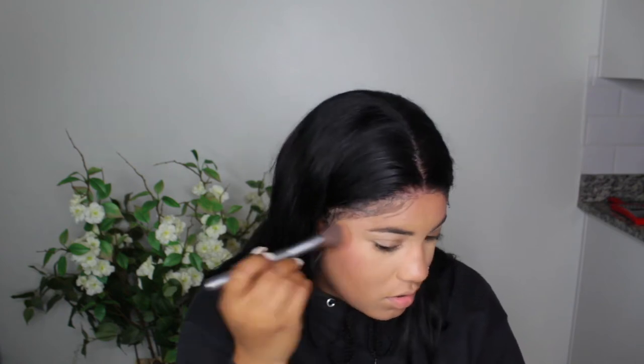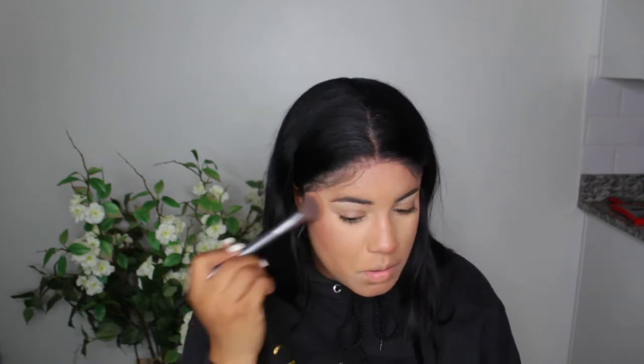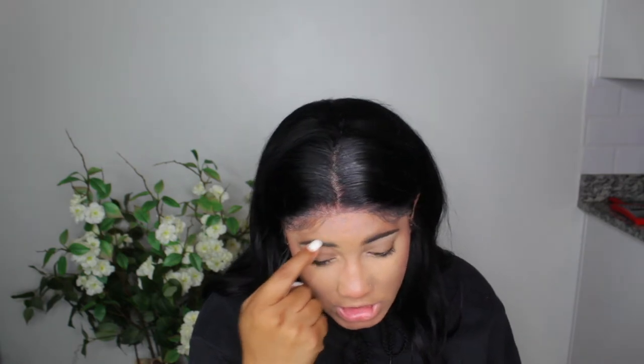And then I'm gonna go in with the blush using the same brush. Might have did a little too much here. Oh, my eyebrow itches. Might have did a little too much, but that's okay, because I'm not washing it off right now.